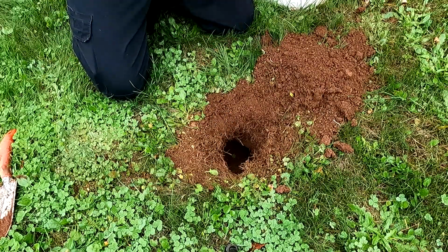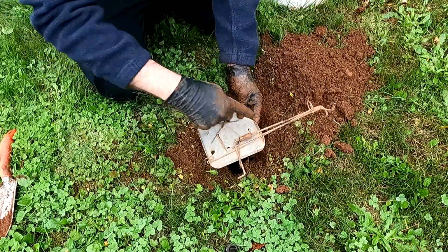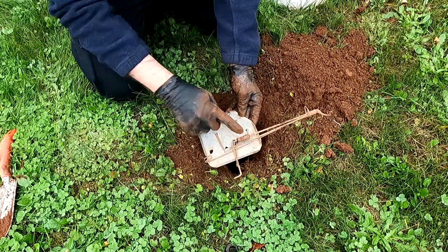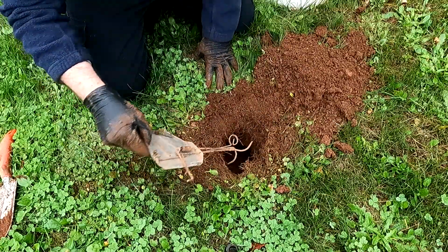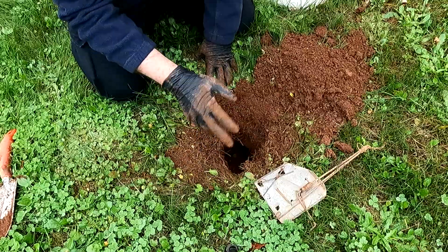And this is the trap that I want to use. Now you can see that this has a lot of surface area, and I may be able to get one down in there, but certainly not two. So I have a couple of options.